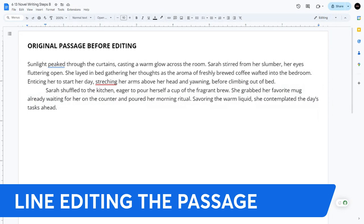Because why not? That's what we always say. Why not? I don't know. All right. So there we go. We adjusted a few things. The only thing I probably would change here is she grabbed her favorite mug, maybe there's a comma there, already waiting for her on the counter. I don't know. Maybe. All right. She grabbed her favorite mug already waiting for her on the counter, and poured. Is there a comma there? I think we could Oxford comma that, can't we? Comma that. All right. Anyway. Okay. So there you go.